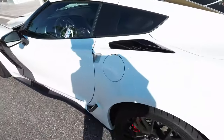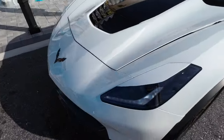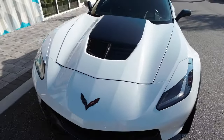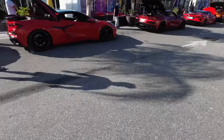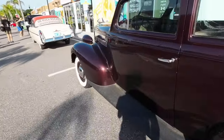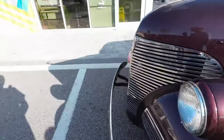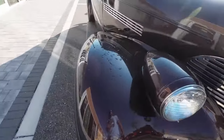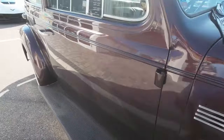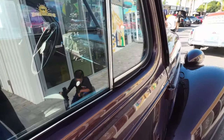More Beetles. C7 Corvette in this nice looking white. It's actually a Z06. C8. There's a bunch of C8s going down here. What is this? This is actually an old Chevrolet. Can't tell the model of it. The badge on the side is worn off. I would love to have one of these.